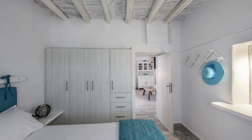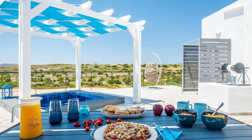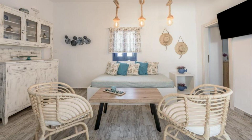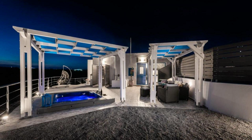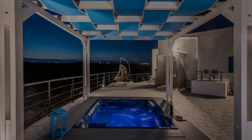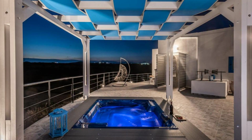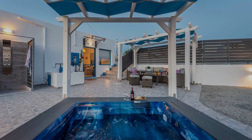Now you are watching a 4-star hotel. The location of the hotel is outstanding and guests love walking around the neighborhood. There are 4 types of rooms available on booking.com. You can book online and enjoy it. You can see more than 100 reviews of this hotel on booking.com. Its review rating is 10.0.